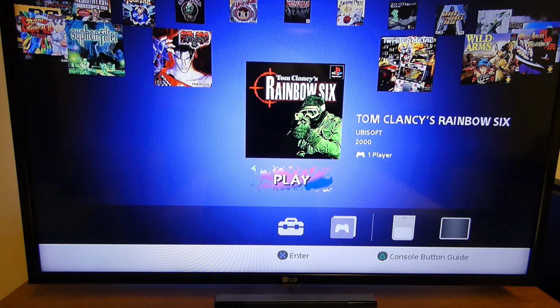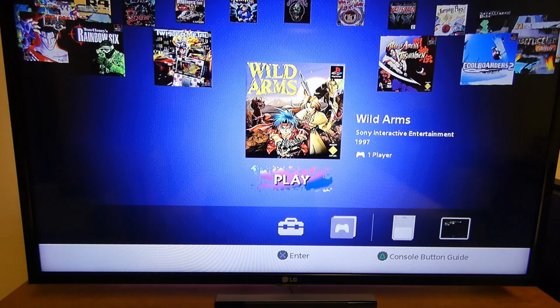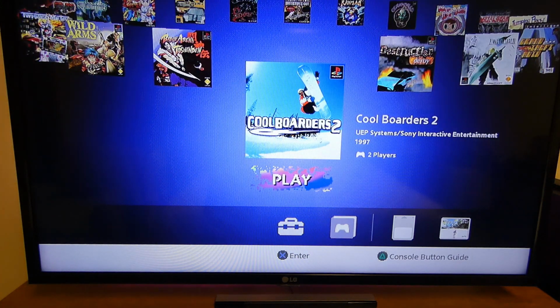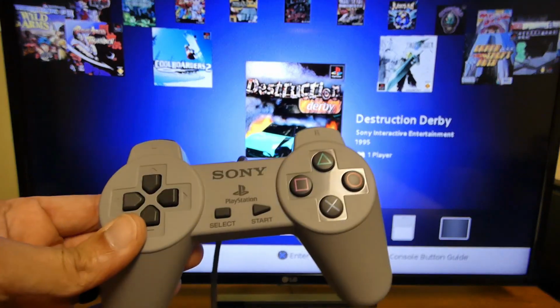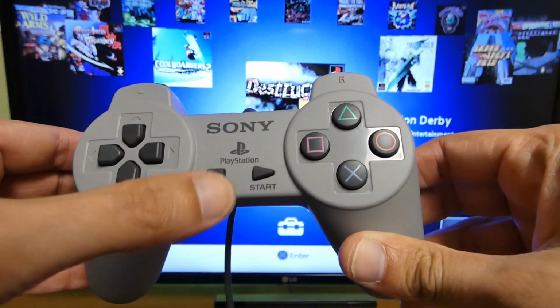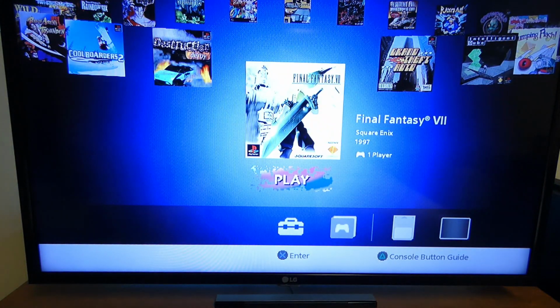Rainbow Six, good game, but runs like ass on this setup. Twisted Metal, again, great game from my childhood, but I actually had to quit it because it was giving me a headache because the frame rate was so bad, and I'm not even exaggerating. Cool Boarders was pretty fun, but the controls are a little bit wonky. Oh yeah, there is no analog stick on this because the original PlayStation just had a D-pad, and shortly after that they came out with the analog sticks on the DualShock controller.